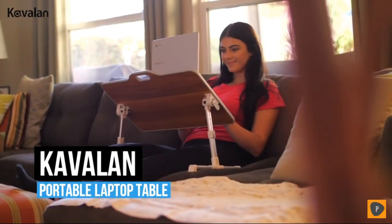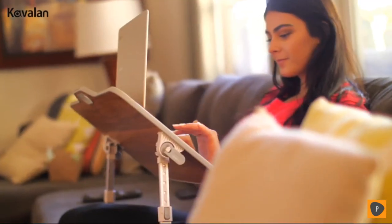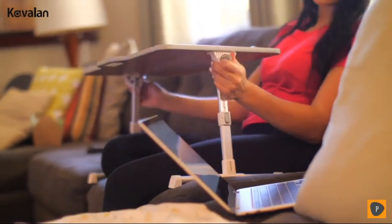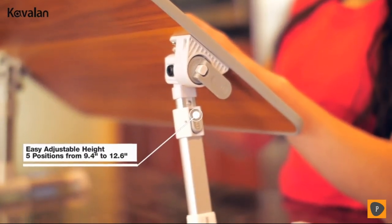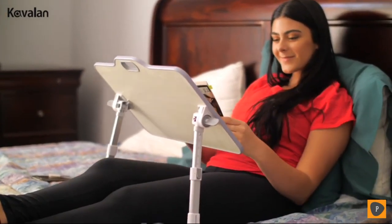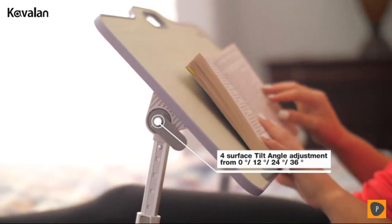Our 2018 portable laptop table model is an adjustable sit and stand desk that can be used as a work desk, bed and breakfast tray, and foldable laptop stand. It features a smart design. It has foldable and adjustable legs that let you modify the height for every use and makes it an easy, space-saving item to store. Aside from being able to adjust the height with just the press of a button, it also has latches that let you tilt from 0, 12, 24, and 36 degrees.